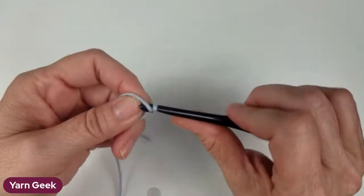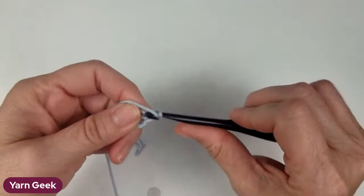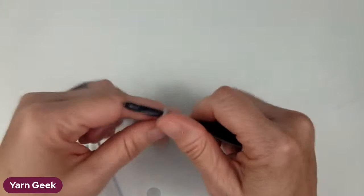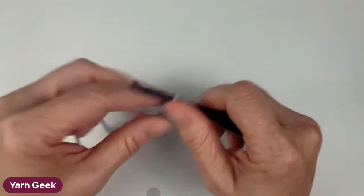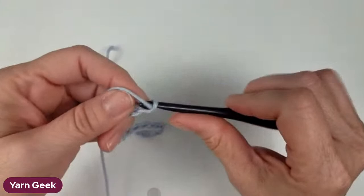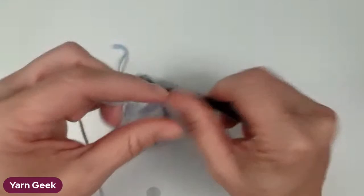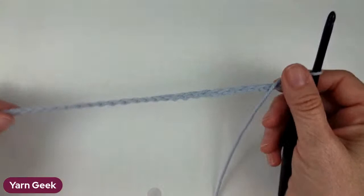1, 2, 3, 4, 5. How does that look on screen, guys? 6, 7, 8, 9, 10, up to 38, and 39. Okay, and this is the chain, so it really doesn't count as a row per se.